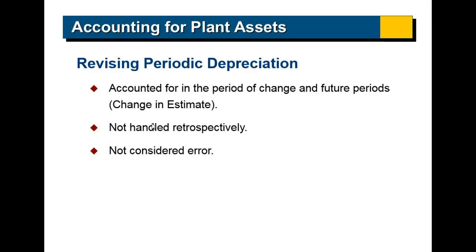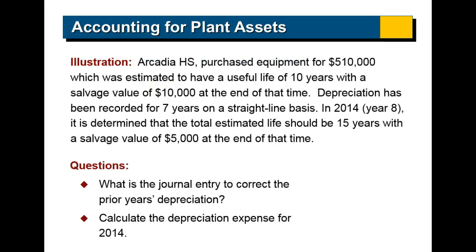Sometimes our depreciation needs to be revised because we've discovered it's not going to last as long as we thought, or it might be able to last longer. So what we're going to do in revising it is we're going to kind of change the estimate. We're not going to go back and fix it from prior years. We're going to go forward and change it now. Here's an example.